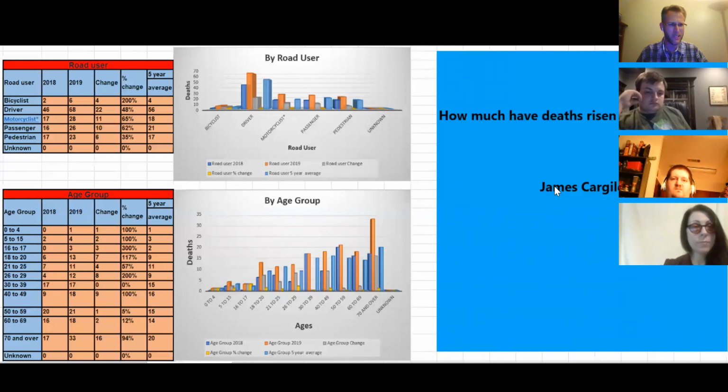Ages 26, some 29. It could have something to do with the opioid crisis. A lot of mixing of drugs hurts that as well. And when you get into the older age brackets, you have a lot of people mixing medications with alcohol accidentally, which could lead to a lot of accidents.